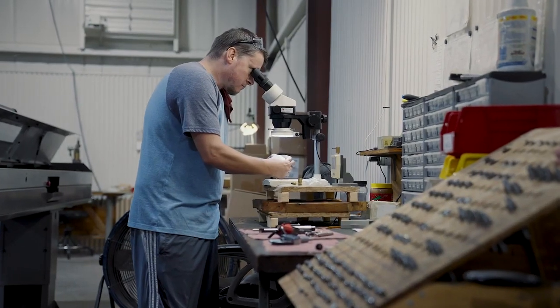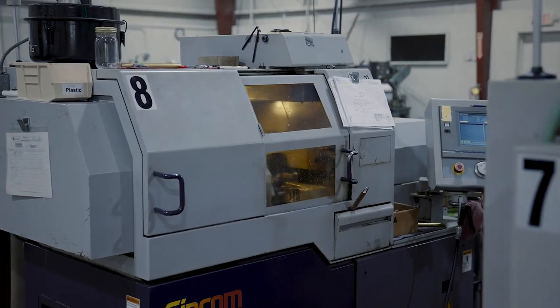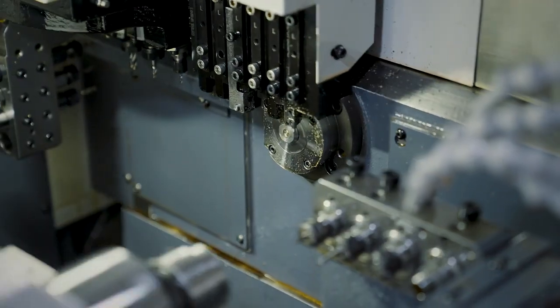Everything is getting higher frequency. It's getting smaller and smaller, and we really are pushing ourselves to stay at the forefront of that. It's really driven by the customer.